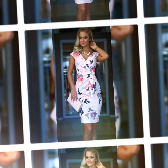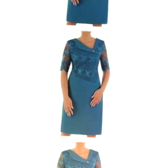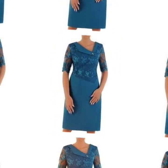Next one is a silver color with an amazing design. Again, next one is a beautiful green color, mother of the bride dresses with a stylish look. This one is a beautiful multicolor mother of the bride dress, very amazing. And next one is a beautiful blue color with the stylish look. Again, next one is a silver color, very amazing with a beautiful design.